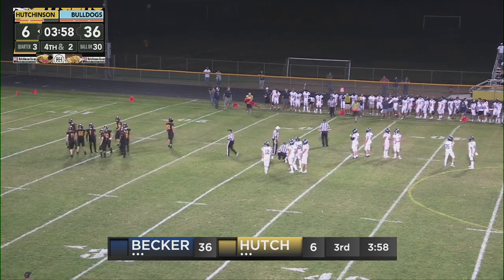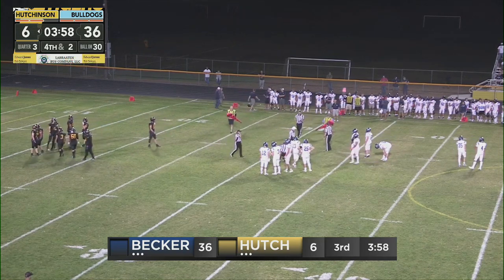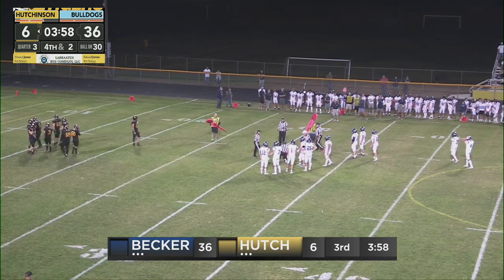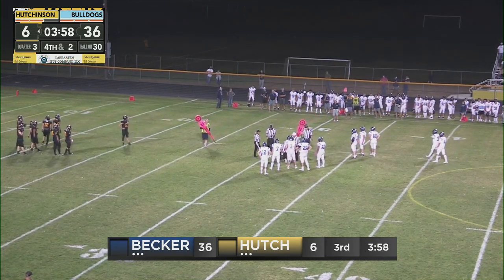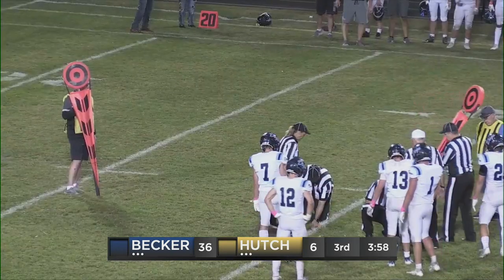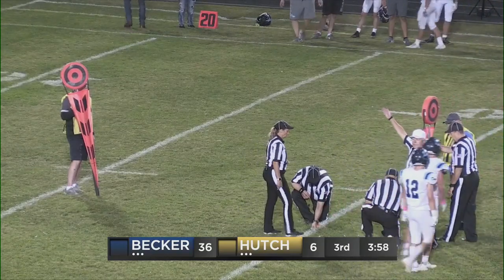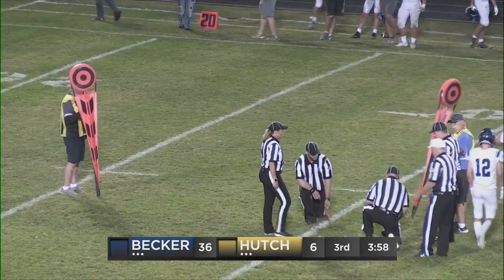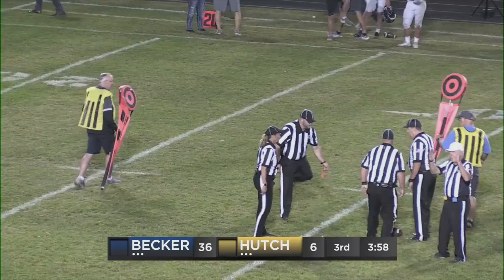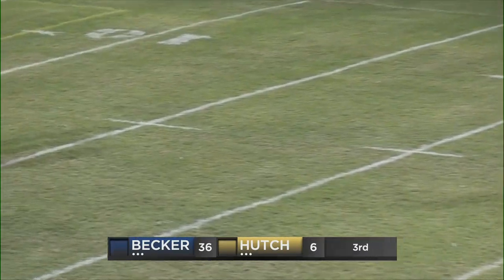Last year for Becker, they lost in the section championship game 30-21 to ROKKR. Of course, ROKKR then went on to play Hutchinson in the state championship. And yeah, Becker's going to get the football back. So a turnover on downs for Hutch with 3:58 to go in the 3rd. And Becker's going to take over on downs.